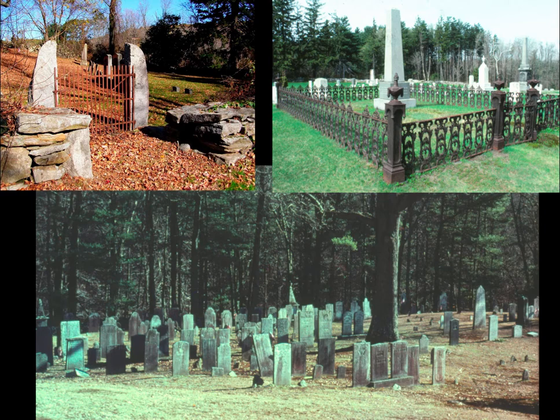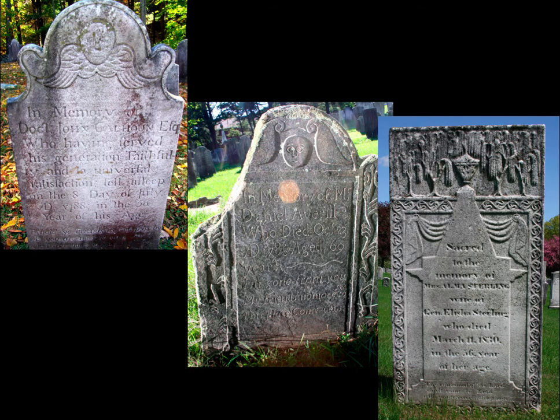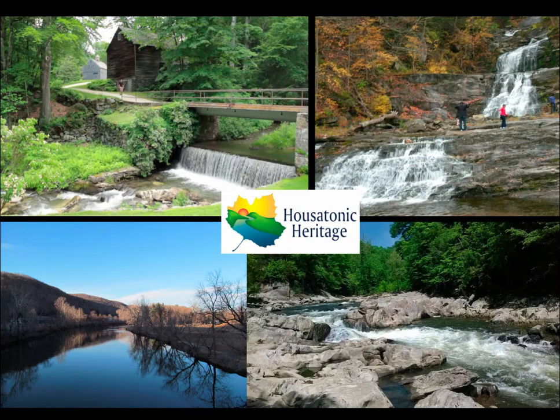Burying grounds and cemeteries in every town provide one-stop shopping for history, art, and genealogy. The Litchfield Hills was the birthplace of New England's marble industry. Gravestones are folk art. Water made Connecticut an industrial superpower and is today the source of its natural beauty.